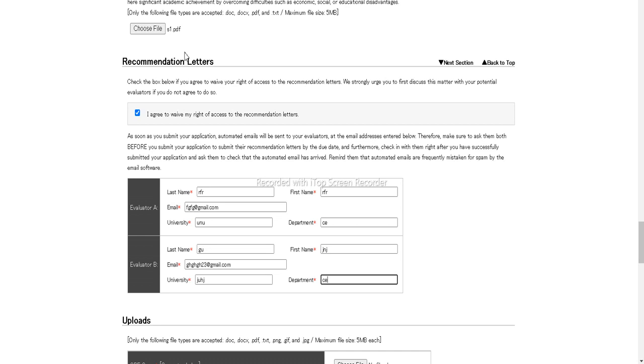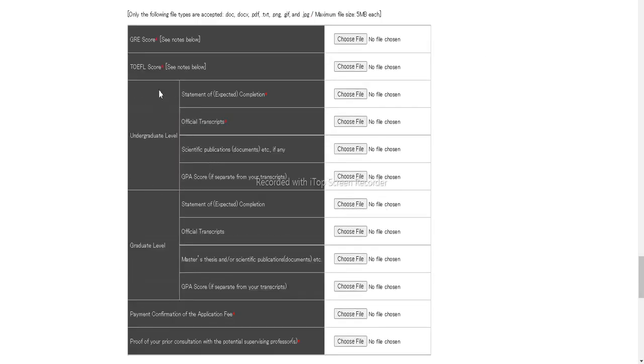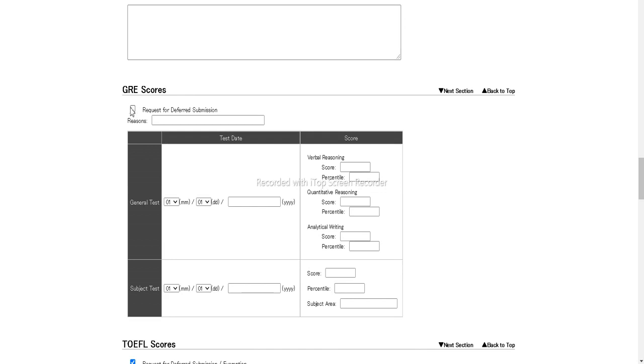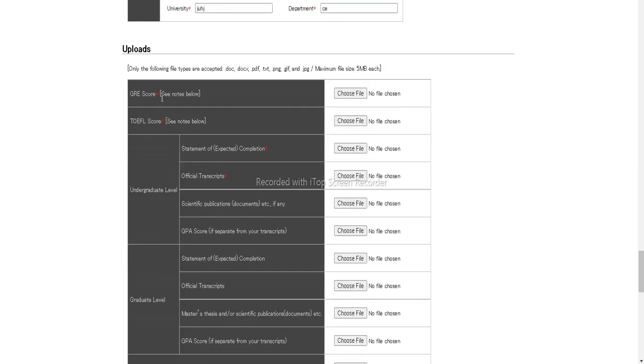Now submit statement of purpose and upload these documents. After that, submit recommendation letter. You have to fill in your recommender's details. I am just showing you how to submit. Now upload these documents. If you have an exemption, then request for deferred exemption, reason: English, say not required. Now you can submit these details.